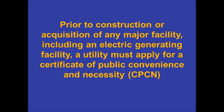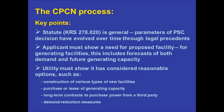In other words, a utility cannot simply go ahead and build whatever it wants, whenever it wants. The CPCN statute is very general. It simply states a requirement for approval of new facilities, but does not set forth any criteria for the Public Service Commission to use in reaching a decision. The details of the process have evolved over the years, largely through precedents set by a series of court decisions.